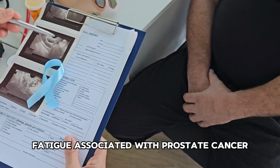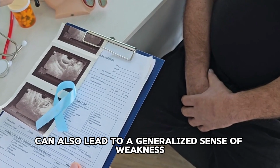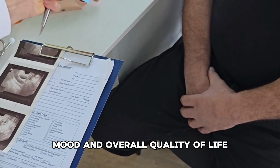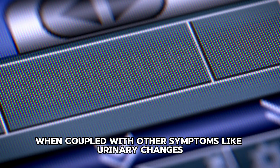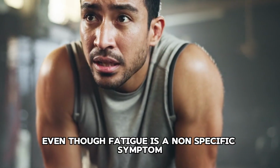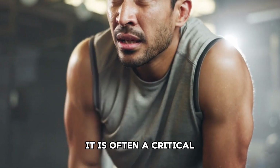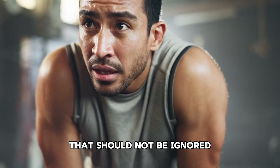Fatigue associated with prostate cancer can also lead to a generalized sense of weakness that negatively impacts productivity, mood, and overall quality of life. When coupled with other symptoms like urinary changes, pain, or weight loss, this sign should prompt immediate medical evaluation. Even though fatigue is a non-specific symptom, it is often a critical early indicator of an underlying condition that should not be ignored.